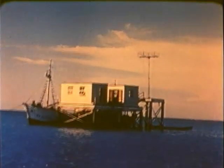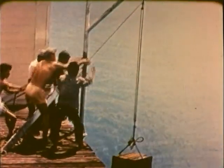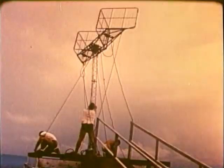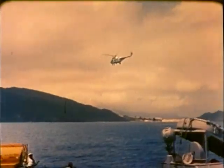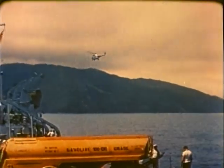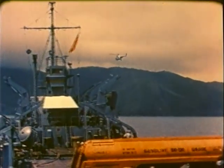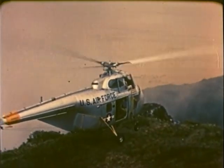When no ground site was available during another project, they built a Texas tower many miles offshore and moved their instruments by boat. On another occasion, they established a station on a rocky pinnacle in the tropics. The HIRAN crew lived aboard ship, commuting daily by helicopter to their lofty perch.